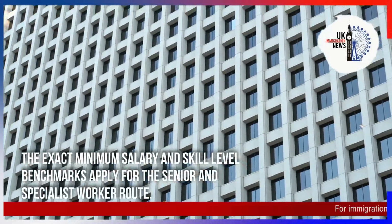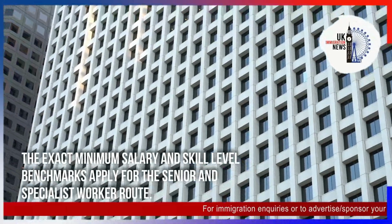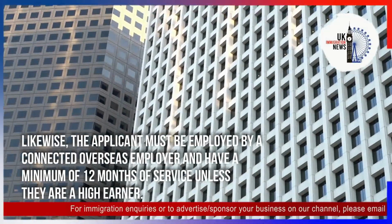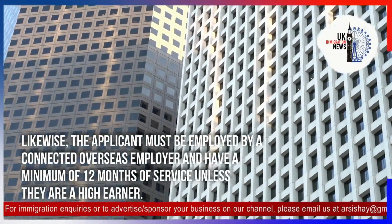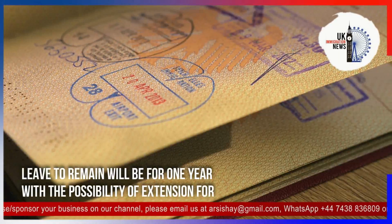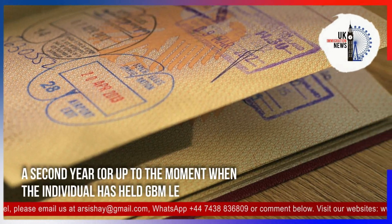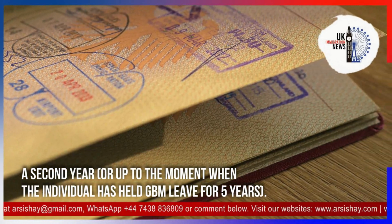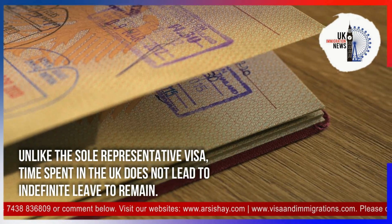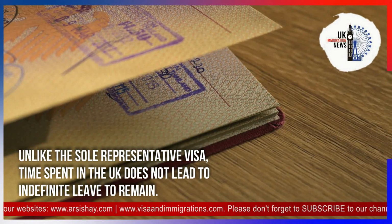The exact minimum salary and skill level benchmarks apply for the senior and specialist worker route. Likewise, the applicant must be employed by a connected overseas employer and have a minimum of 12 months of service unless they are a high earner. Leave to remain will be for 1 year, with the possibility of extension for a second year, or up to the moment when the individual has held GBM leave for 5 years. Unlike the sole representative visa, time spent in the UK does not lead to indefinite leave to remain.